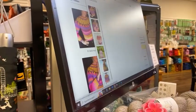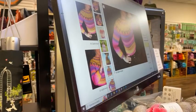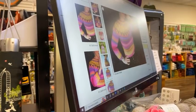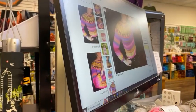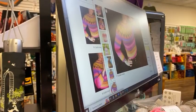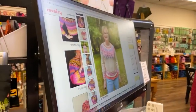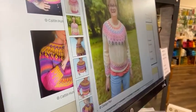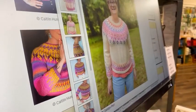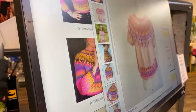Okay, this is gorgeous. Caitlin Hunter. Oh, yes. I would wear this. Whoa. Beautiful. And I actually like the background being the self-striping, the crazy one. Here's another one, right? Okay, if you want, I like that too. So the fun is in the color work, and the base is not crazy. It's a totally different sweater. Yeah. Here it is in short sleeves.